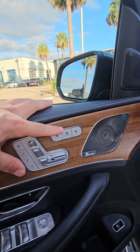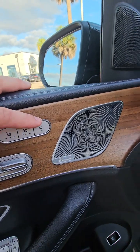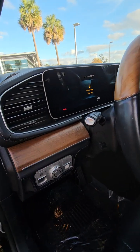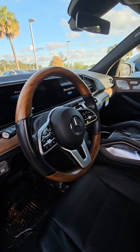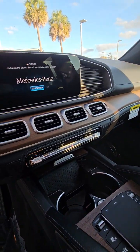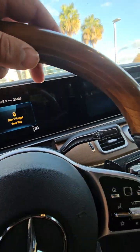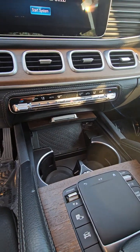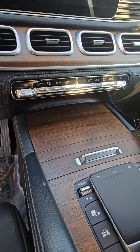You do have heated and ventilated seats in this vehicle. This R button here on the seats, and then you have a little R there, that's going to control your passenger seat from your driver's seat. Wood grain wrapped steering wheel to match your trim and everything. You do have your double panel screen, so you have your infotainment screen here, whereas your gauge cluster will be right over here. You do have a wireless charger right there in front of your cup holders, and this will also close to have a little more of a sleek look to it.